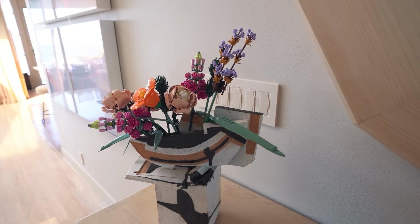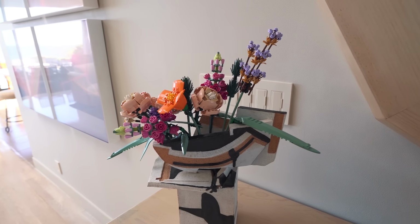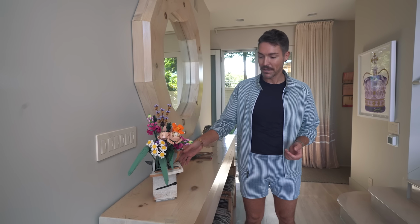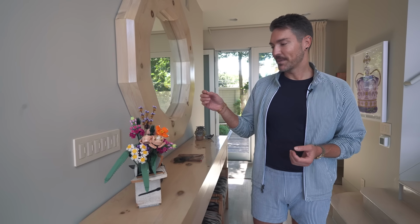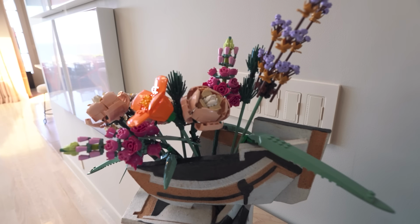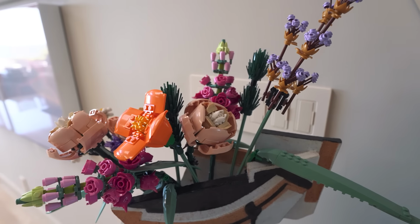This is a great vase that I picked up, a Brooklyn artist. Sorry, I'm not gonna remember his or her name, but I really, really love the shape of it. But I also have a really strong tie to Lego because it's all I played with as a kid. And so when they came out with Lego flowers, I just had to have them. So that's what we put in this vase, and that way they never die and they always look beautiful.